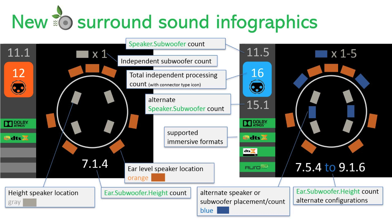Given the configuration range, the speaker.subwoofer count is listed twice in those cases, with the alternate count shown below the total. In this case, the alternate count is 15.1. The standard representation, 11.5 count, is shown in the upper left. Finally, we added in the immersive format icons, Dolby Atmos, DTS:X, DTS:X Pro, and Aural 3D, which only display if the format is supported by that processor, to provide some additional context to the counts. For example, if DTS:X Pro is not supported, DTS:X content may not natively play back on all speakers if you have a system greater than 13.1.